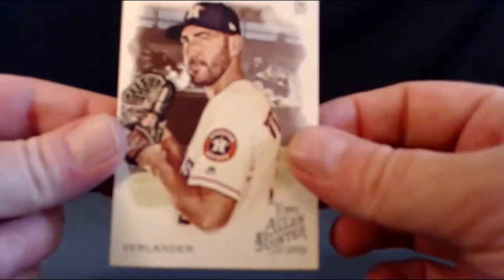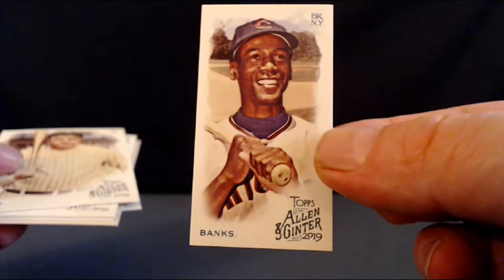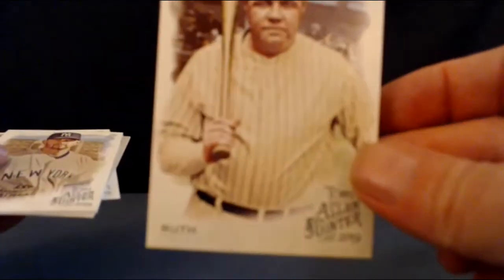Justin Verlander starts off this pack. We just mentioned him. Check out that 101. It was so sweet, by Todd Aaron Smith, one of the best in the game. Ernie Banks, incredible player. And it's Babe Ruth. You pulled one of these the other night too, didn't you? Yeah.